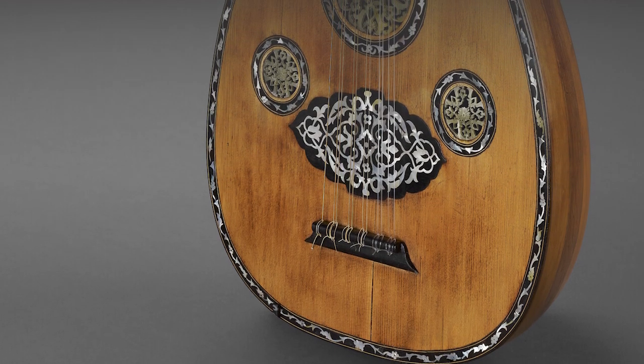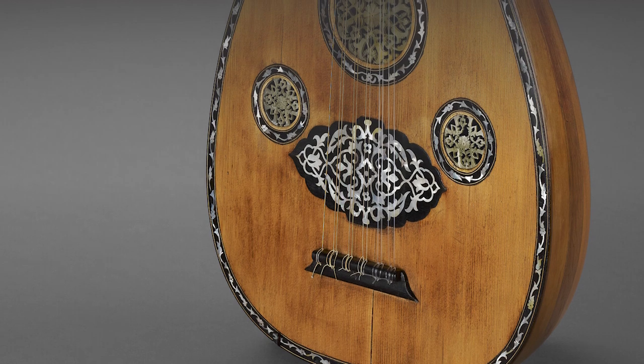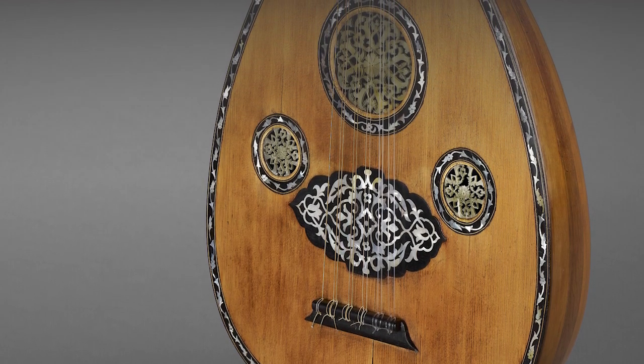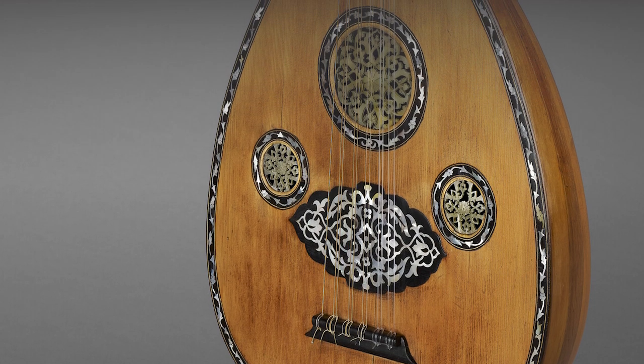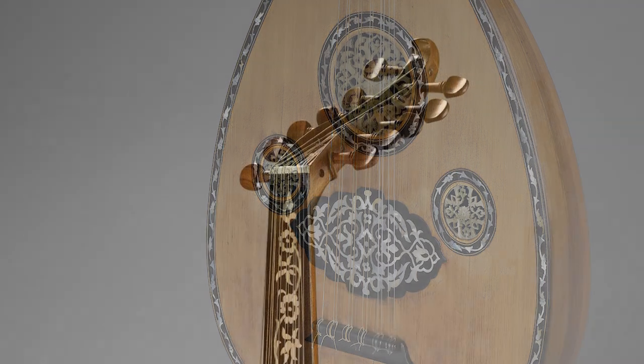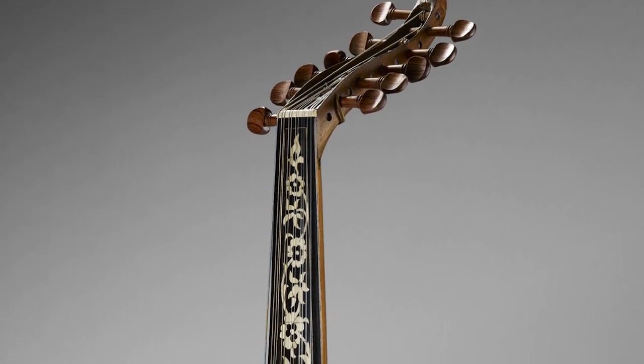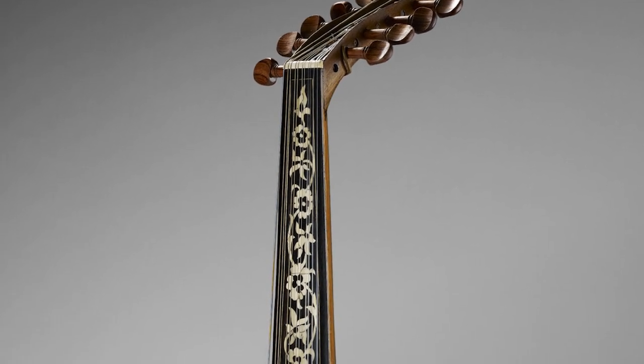Imagine you're part of a small gathering, maybe in a private garden. You lounge on a silk-covered couch, drinking aromatic coffee. As you enjoy the night air, you get a glimpse of the instrument you are hearing. Its visual beauty is precise and delicate as the sounds emanating from it.